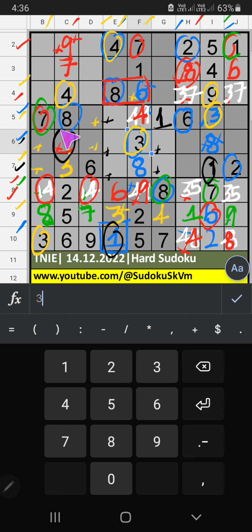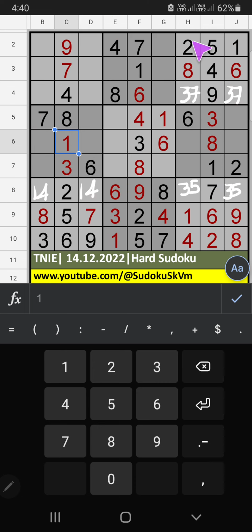Column E and 7th row we have 6. So 6 can't come in these cells. The 6 is confirmed here. Column H, 5th row we have 4. So 4 can't come in these cells, then 4 is confirmed here. In the 6th row and 5th row we have 4. So 4 can't come in these cells, then 4 is confirmed here.